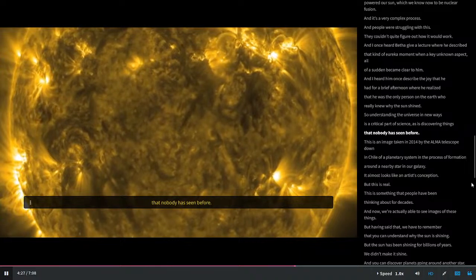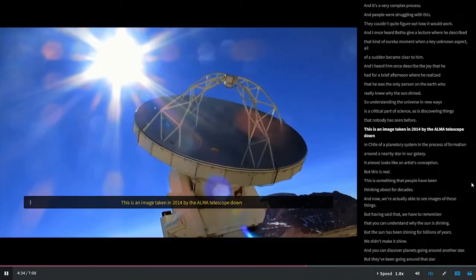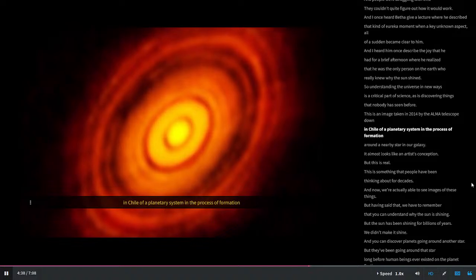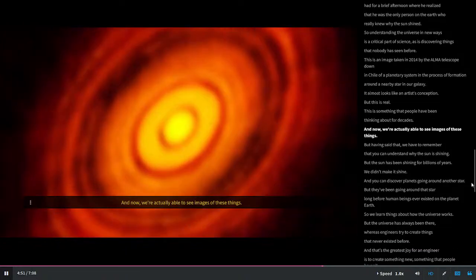This is an image taken in 2014 by the ALMA telescope down in Chile of a planetary system in the process of formation around a nearby star in our galaxy. I mean, it almost looks like an artist's conception, but this is real. This is something that people have been thinking about for decades, and now we're actually able to see images of these things.